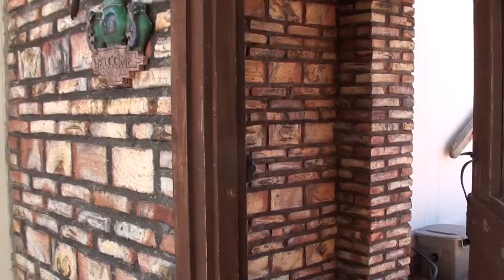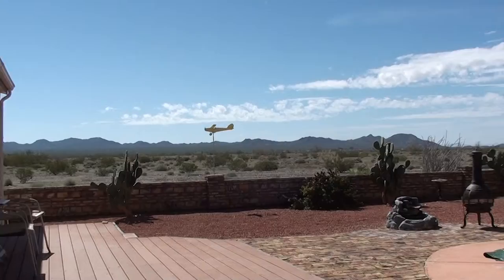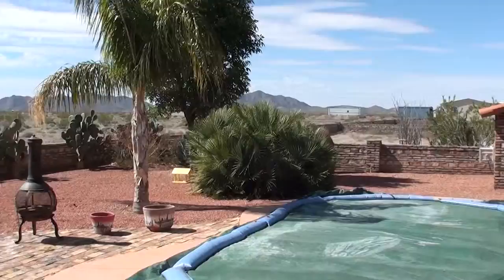Here's our back deck here. There's no lots behind you. It looks like at some point in time it could be. Those mountains are a ways over there. And you've got an in-ground pool. He's got it all covered here, so I don't know what that looks like for sure, but we can certainly check that out during our inspection period.